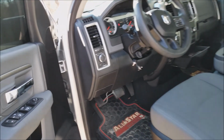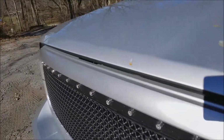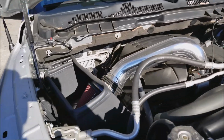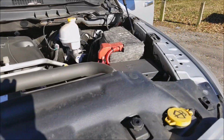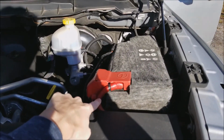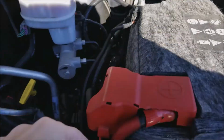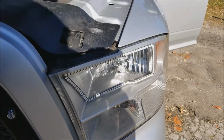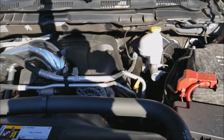Moving to the inside, start under the hood. The only thing I've done under the hood is a cold air intake, which I got right over here, and just a little bit of wiring. I've got a 0 gauge wire run for my sound system with the fuse mounted right over here, and I have this little wire running to the relay that my halos are on when I turn those on. Otherwise, completely stock, just oil changes, regular maintenance, etc.